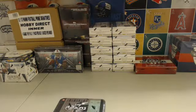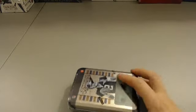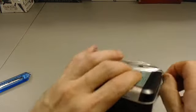All right, guys. 2011 Timeless Treasures. We have pulled some nice cards out of this. Till today, the best card I think we got was that Jared Allen auto, I believe. I think it was booked at over 150.